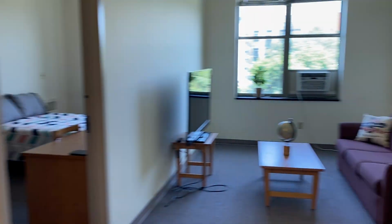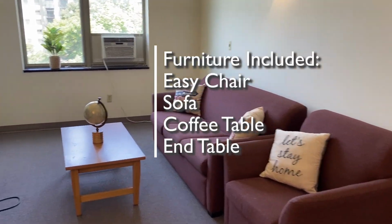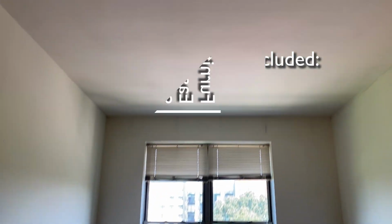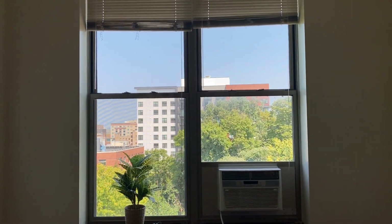In the living room, you'll have 4 more pieces of furniture: an easy chair, a sofa, a coffee table, and an end table. One unique feature of this floor is the nice high ceilings and tall windows that let in lots of natural light in this north-facing apartment.